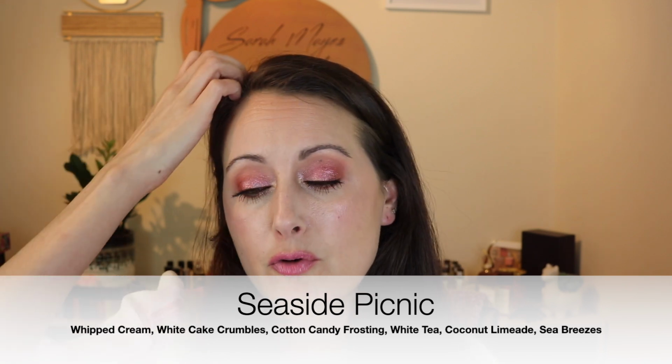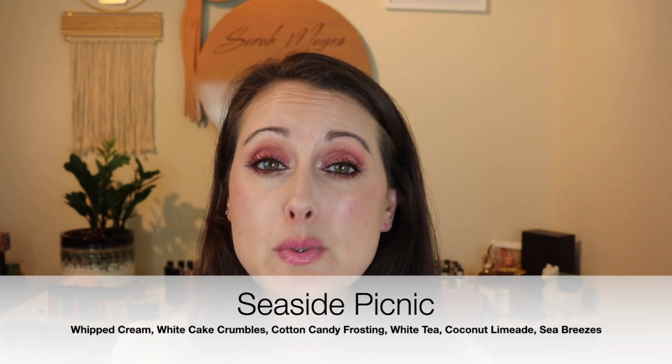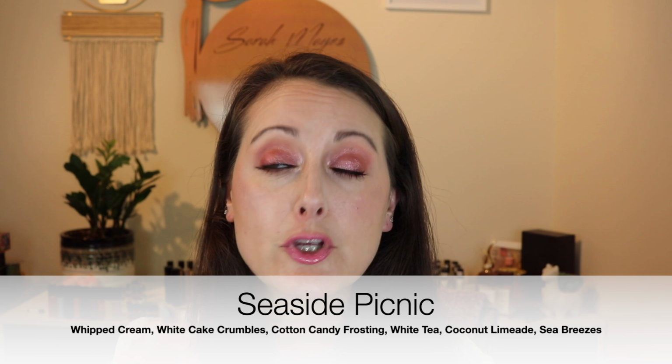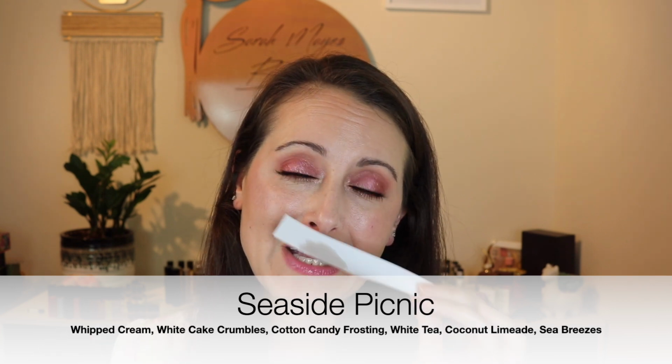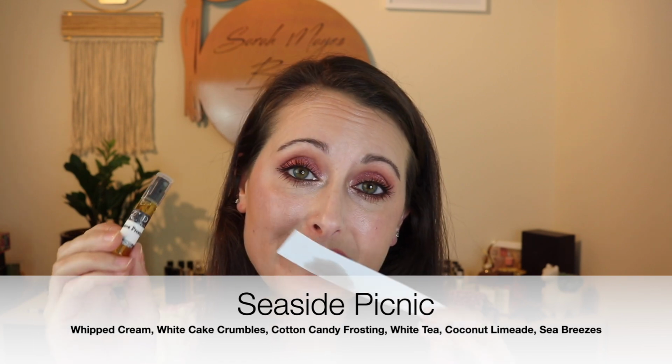It's not an overly sweet or overly creamy coconut. It's like a watery, fresh coconut, but the lime is the star of the show in this one. The lime is very, very prominent. This isn't an overly creamy fragrance. You definitely get the whipped cream note and a little bit of the white cake, but the lime keeps it very, very light and fresh.